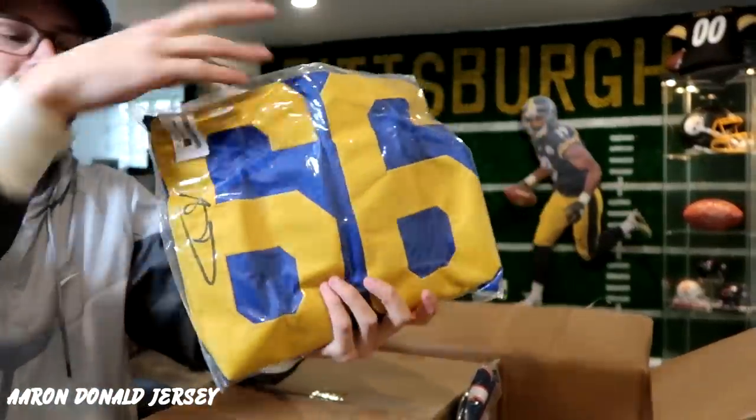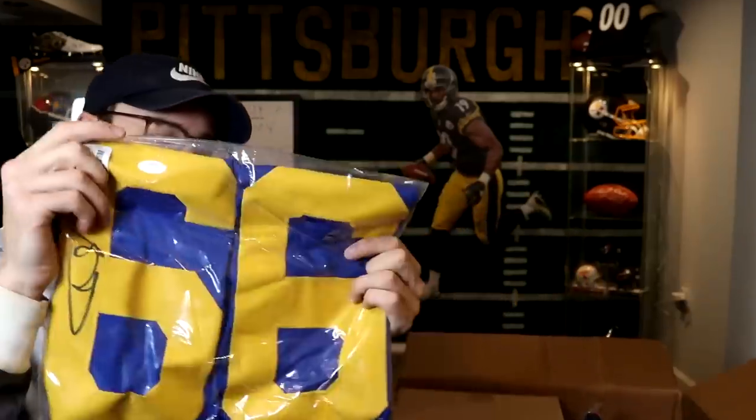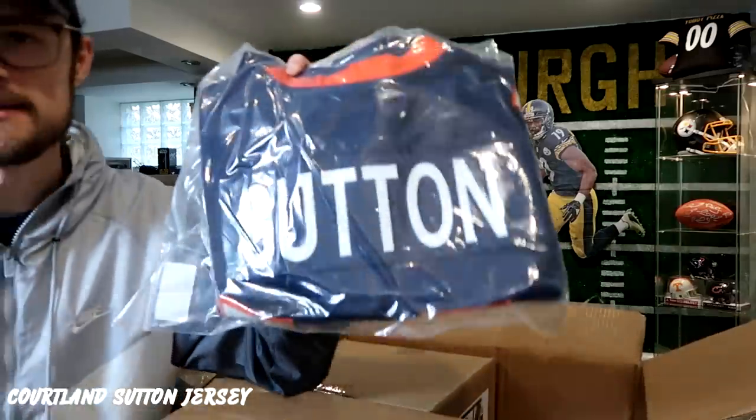Aaron Donald. I actually like this jersey. This is the newer jersey. Last time we had the St. Louis Rams, and we gave that one away. So, hey, if somebody wants this one too, let me know. Dude's on my fantasy team, okay? There's a special place in my heart for you.